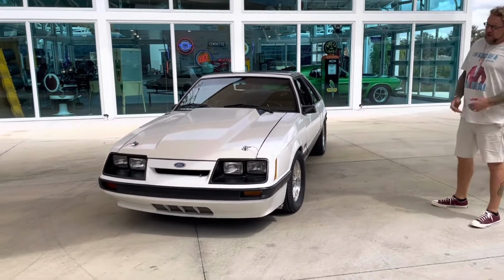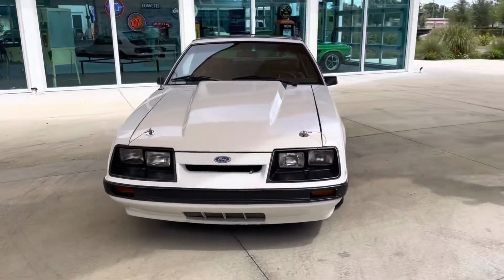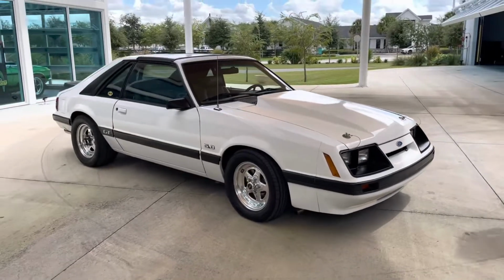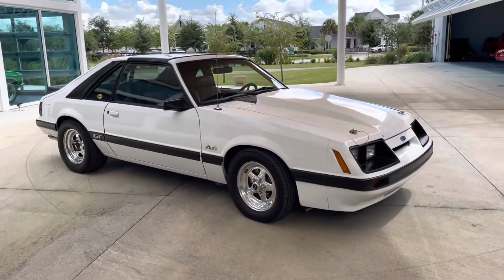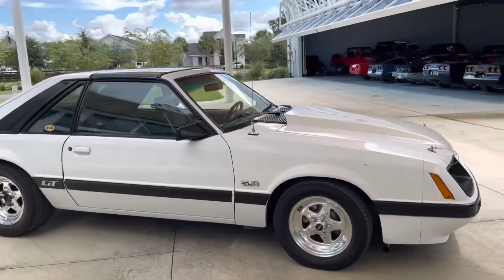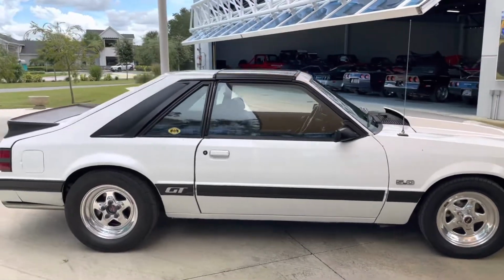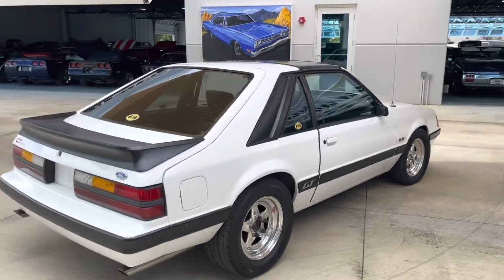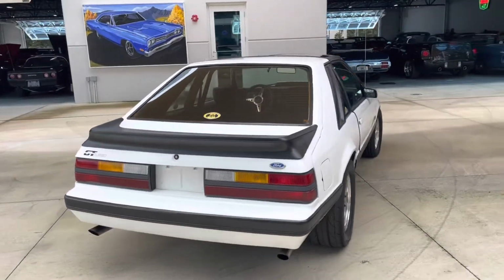Hey guys. Here to show you our 85 Hatchback Mustang 5.0. This is a 5.0 with a set of T-tops. Yep. Has a roll cage in it. It's a manual transmission. And my favorite part, it is a twin turbo.